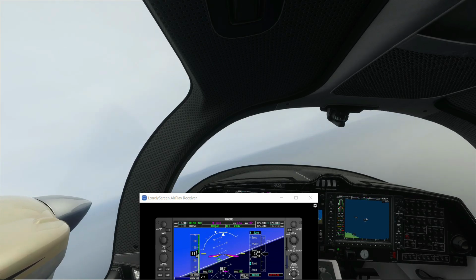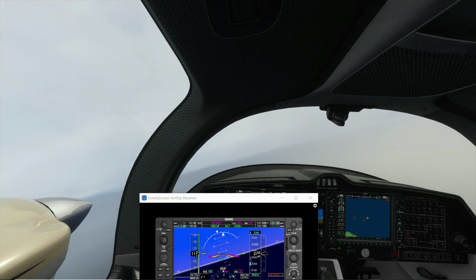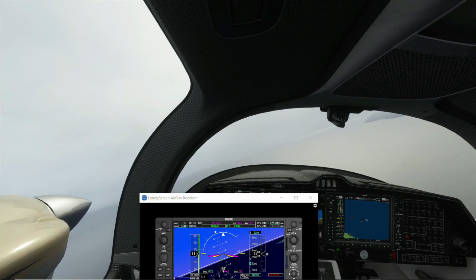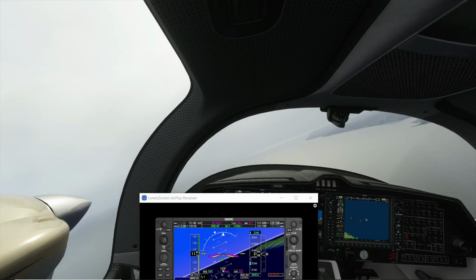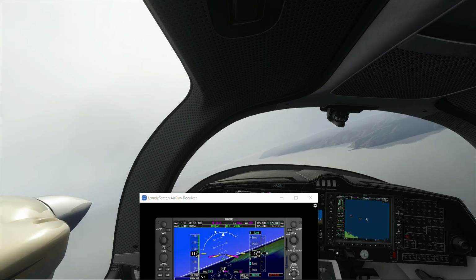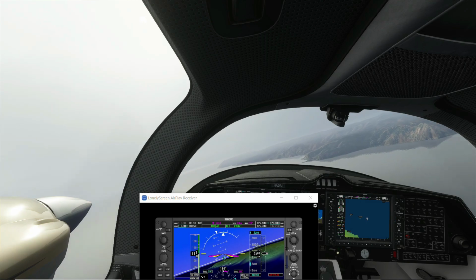Catalina traffic, Diamond Alpha Delta Alpha India, turning right base, runway 22, full stop. Looks like the runway is going to be a complete turn. Continue our turn to final. Now get the aircraft ready, gear down, lights on, flaps approach. Continue turning right.